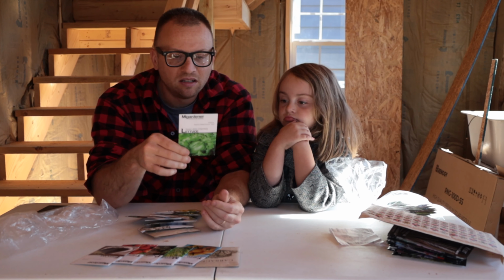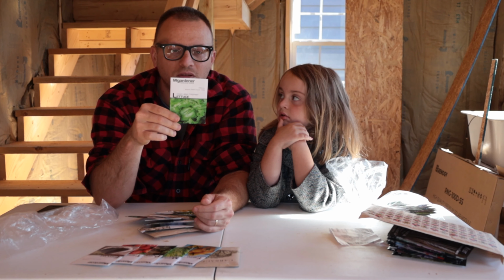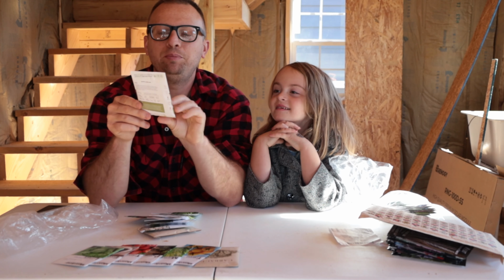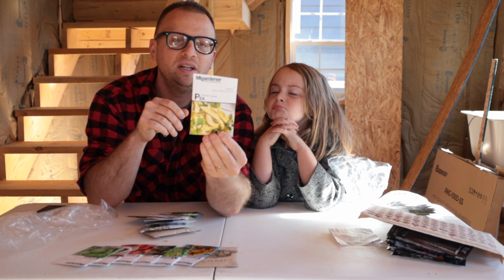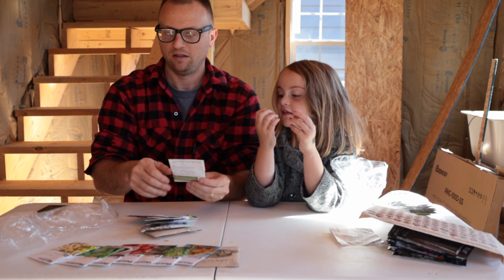I wonder if... Maybe it says that. No, it doesn't say it's an iceberg. So it's a crisp. Very cool. Golden Sweet pea. We got a yellow sweet pea. Ooh, that's cool. Very cool. Sugar snap pea, but it's yellow.